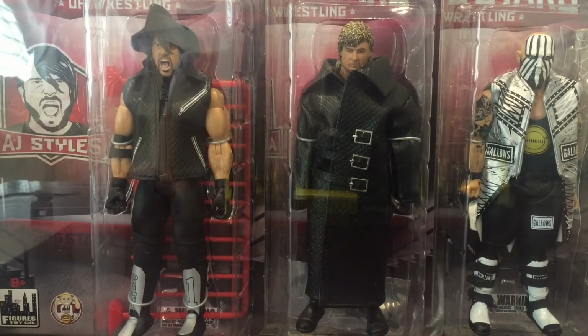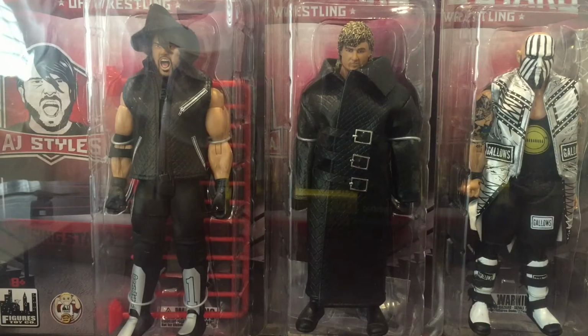Three fantastic looking figures. If I'm honest, I'm a big New Japan Pro Wrestling fan. I actually went and saw them last night for their Melbourne, Australia tour, which was fantastic. Can't speak highly enough of that. I've definitely been enjoying it a lot more than WWE, at least at this point. And when I saw these figures, I had to pick them up.